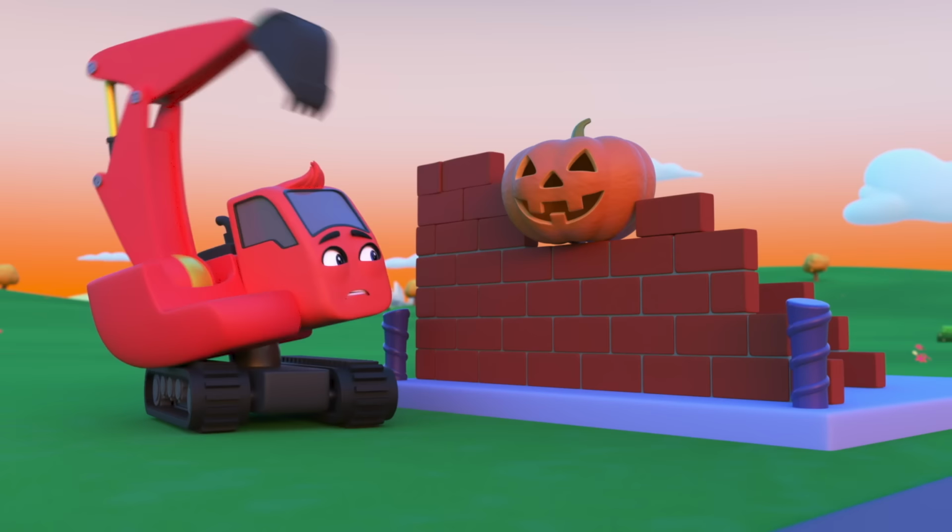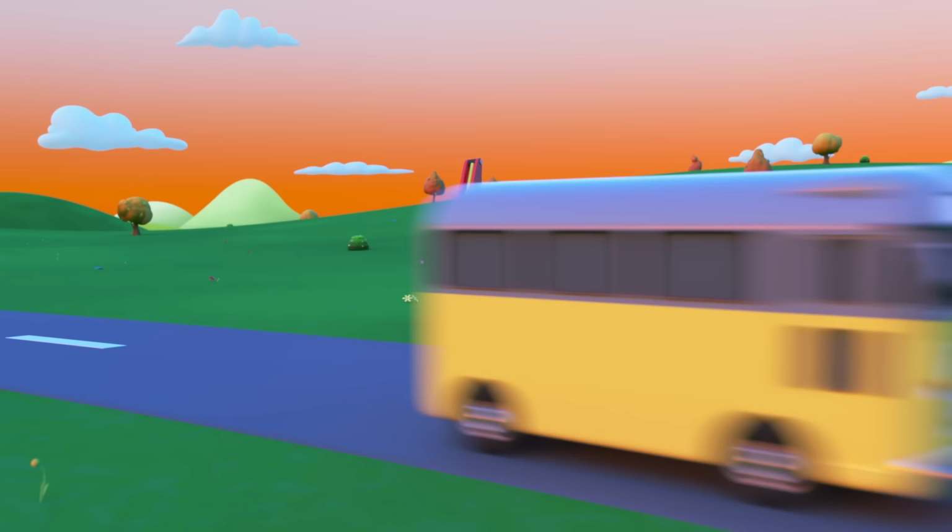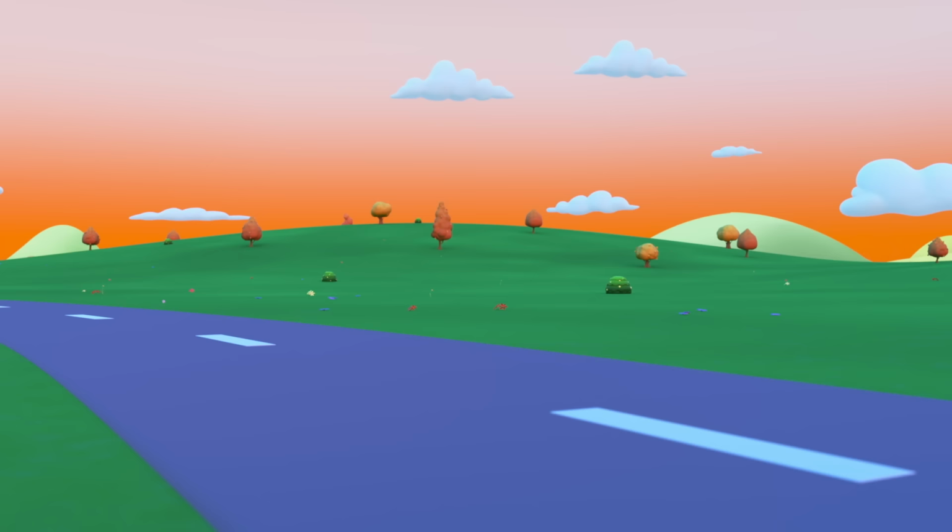Oh dear, the pumpkin spooked him. Now it's rolling away again. No time to stop and play. They've got to keep chasing it. Poor Grandpa is out of breath. It's up to Buster to catch the pumpkin.